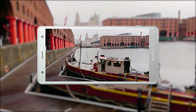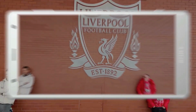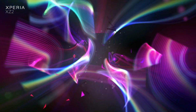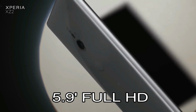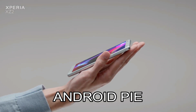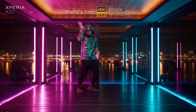The primary camera is supposed to be a 23 megapixel f2.0 Sony sensor. Not much is known about the secondary camera, 8 megapixel front camera. Let's also go through the specs real quick. 4GB RAM, 64GB storage, plus expandable, 5.9 inches Full HD LCD display, Corning Gorilla Glass 4 protection, Android Pie, Qualcomm 660, 3600 mAh battery, fast charging through USB-C.